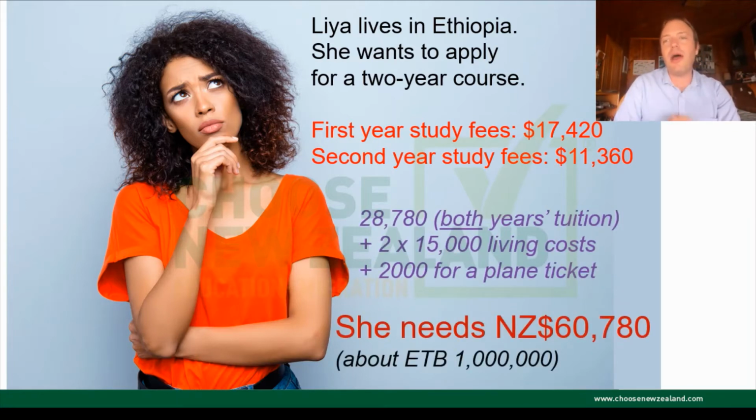Now for Liya, I would recommend that she show enough funds for both years of study. The reason falls down to risk. Japanese citizens have a student visa decline rate of 1%, whereas Ethiopian citizens have a decline rate of 50%. Therefore, just to make the application as safe as possible, I would recommend that Liya provide enough funds to study the entire course and not just enough for the 1-year duration of her visa.